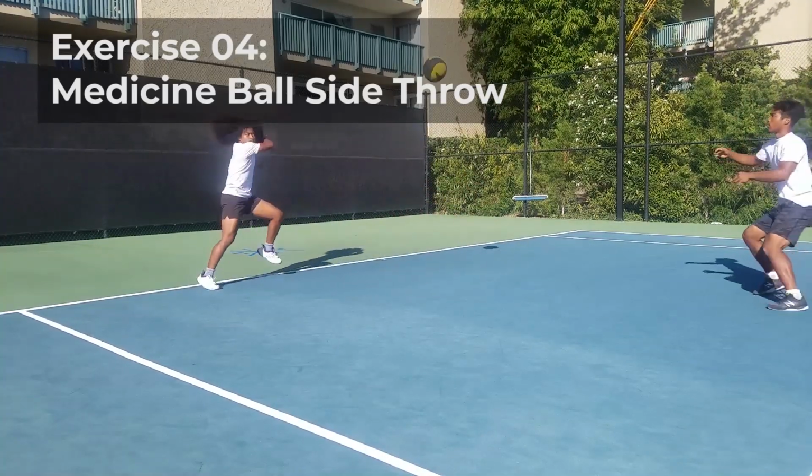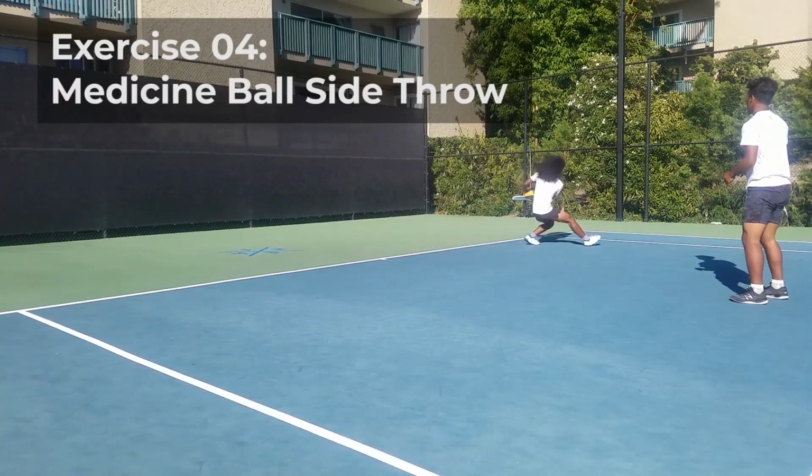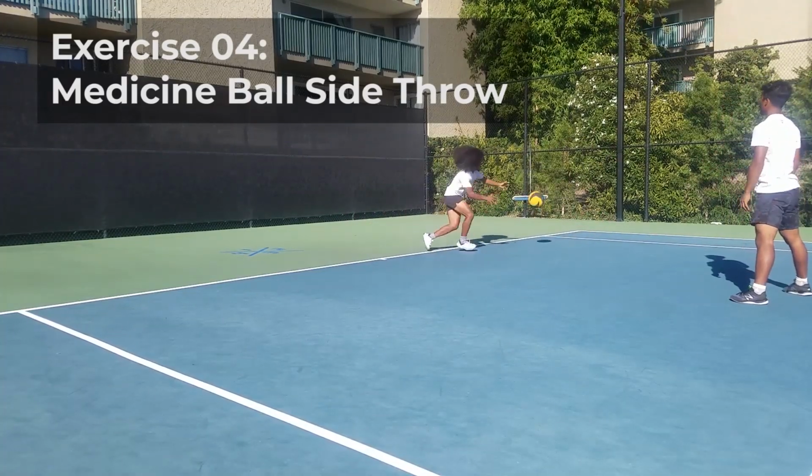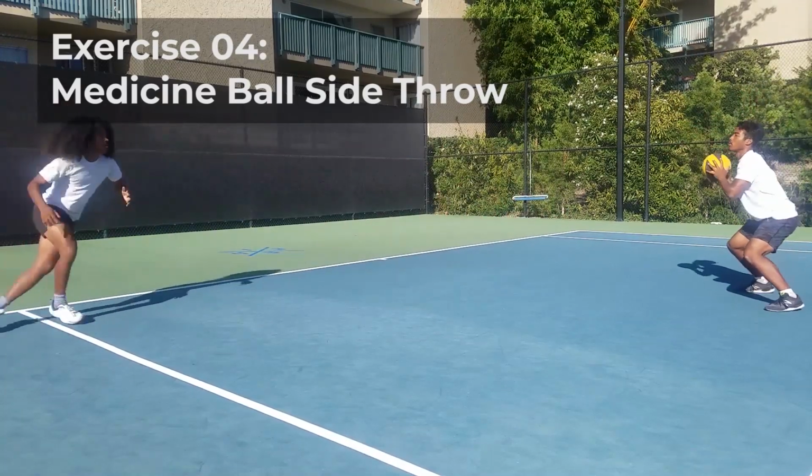with your partner standing at each of the places holding a medicine ball. As the partner on the right throws the ball toward the baseline, you can dash and catch the ball like this, and then coil, uncoil, and throw the ball right back to your partner.